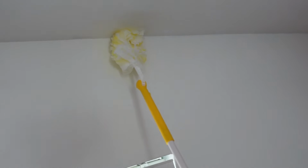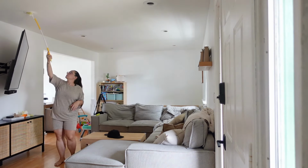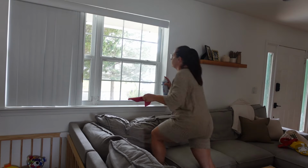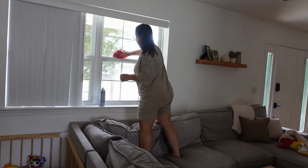There were cobwebs, I think, in every single corner of the house, I guess just out of sight, out of mind, and also due to laziness, because even when I did see it, I didn't feel like going to get the step stool and getting up there. But I am so glad that I got this. Highly recommend. It made it so much easier and actually weirdly kind of fun to go around and Swiffer everything with that thing.